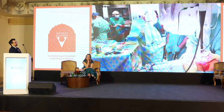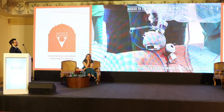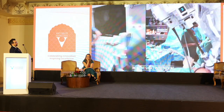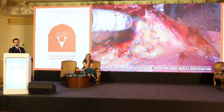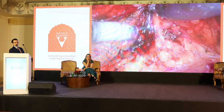We used a single port. The patient was put in a flank position, and the access was at the Petit triangle, where we put the Alexis wound protector. Then we dock the single port, and the first step is the posterior lateral conal fascia and psoas muscle identification in the retroperitoneal space.